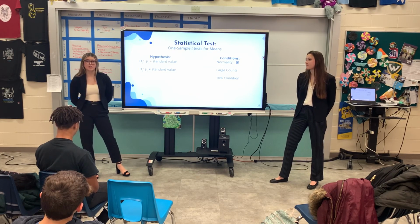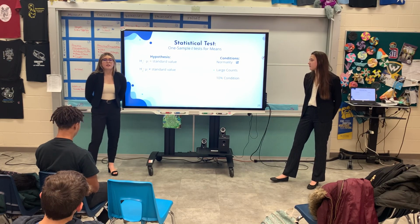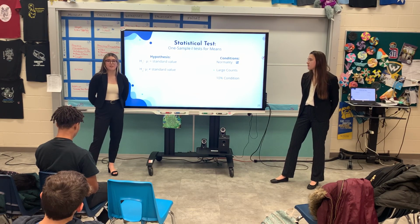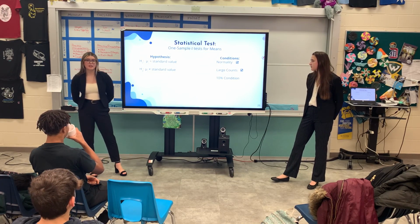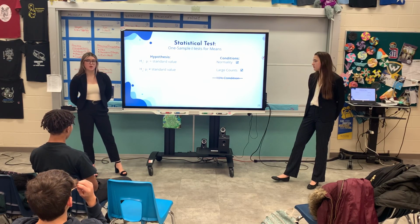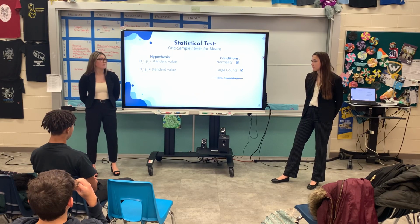Now, the large counts condition. This condition states that the number of trials had to be at least 30 for this to be met. And each light source did have 30 trials run, for a total of 90, so this condition was met. Now, the 10% condition. This condition is different, in that it can be discarded. This is because we ran an experiment, which means that the 10% condition does not apply.